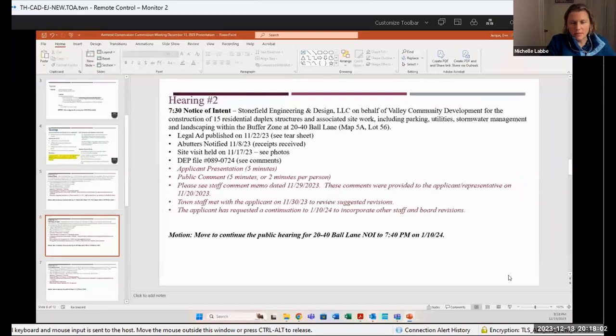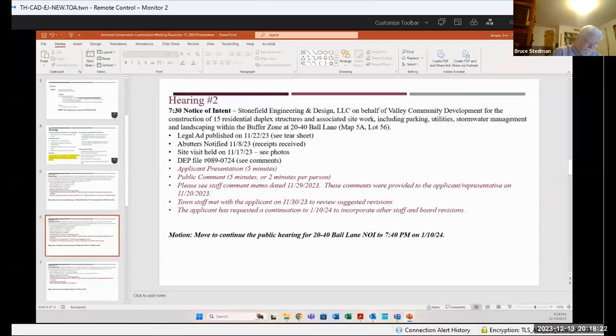Okay, looking for a motion. I move to continue the public hearing for 20 through 40 Ball Lane, NOI, to 7:40 p.m. on 1/10/24. I second. Alex on the motion, Bruce on the second. Andre? Aye. Jason? Aye. Alex? Aye. Bruce? Aye. And I'm an aye.